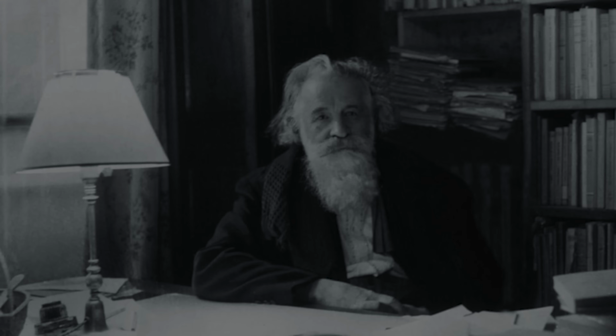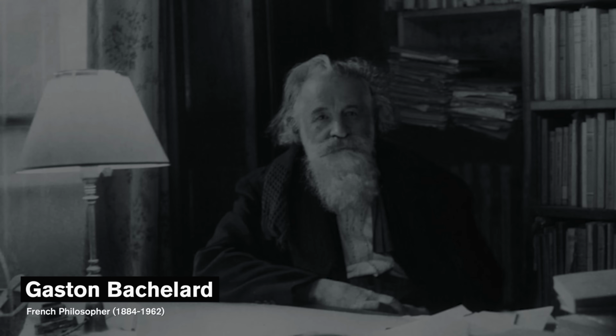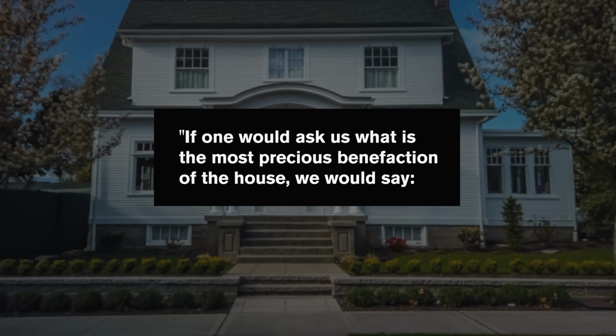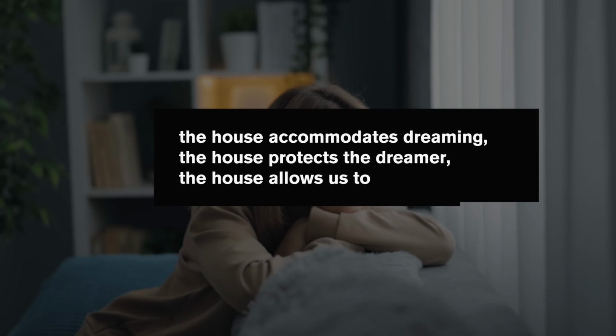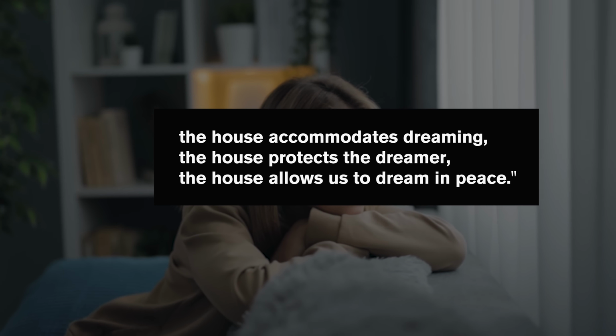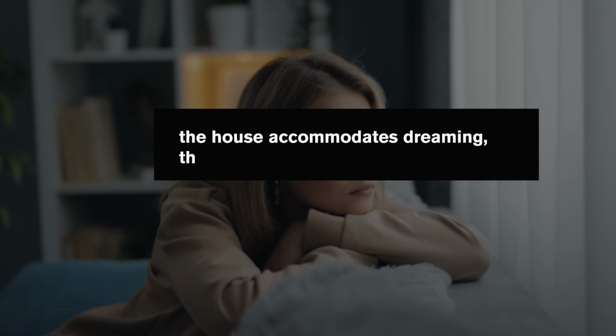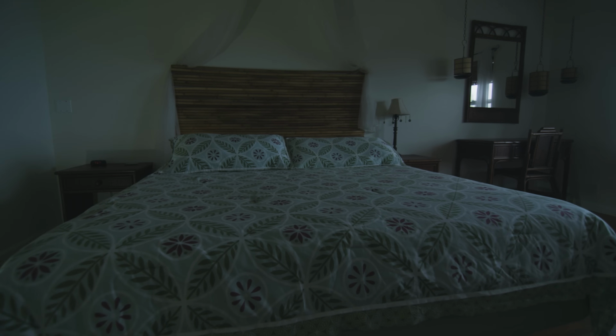French philosopher Gaston Bachelard writes in The Poetics of Space, "If one would ask what is the most precious benefaction of the house, we would say the house accommodates dreaming. The house protects the dreamer. The house allows us to dream in peace." And the disruption of that peace, or when the dream and the reality become frighteningly indistinguishable, that's the stuff of horror. Houses are the most intimate and personal of building types.